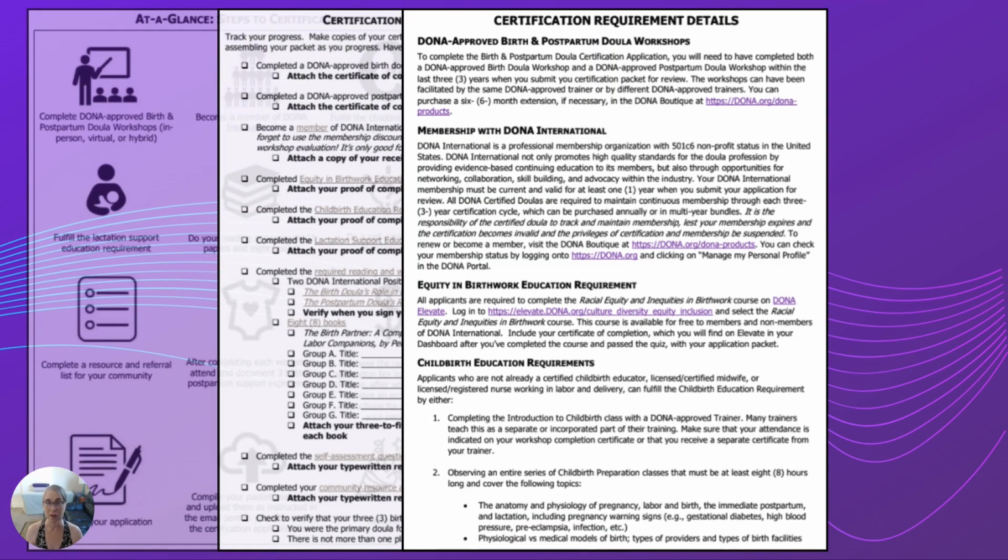In the packet, there's also longer descriptions of each of the requirements. So if you forget anything, make sure to go back there to find the answers. There's also an FAQ at the back of the document.